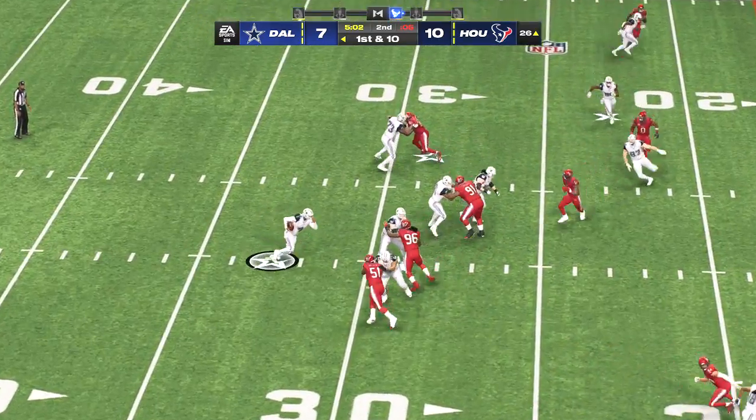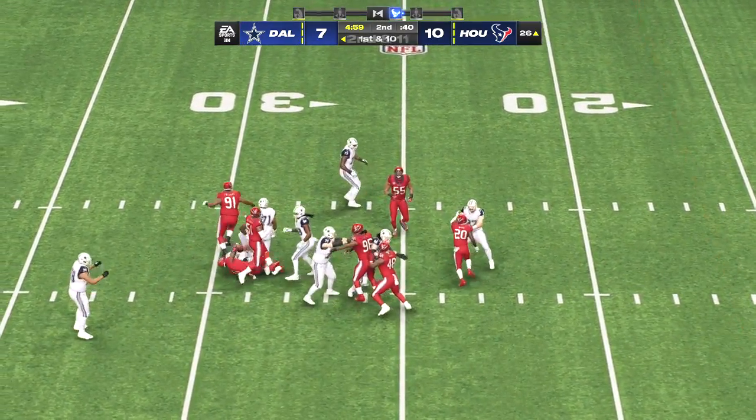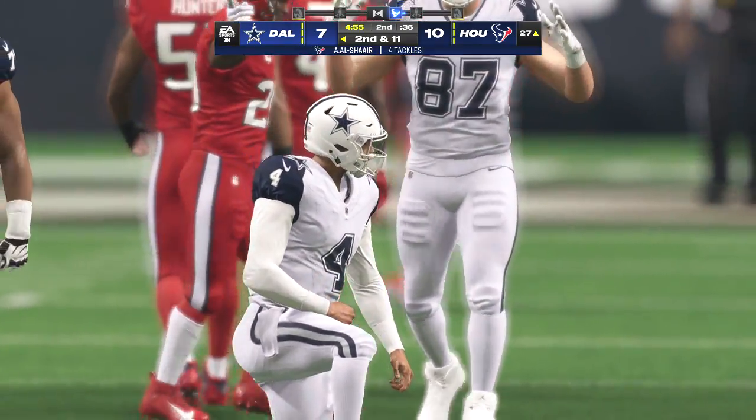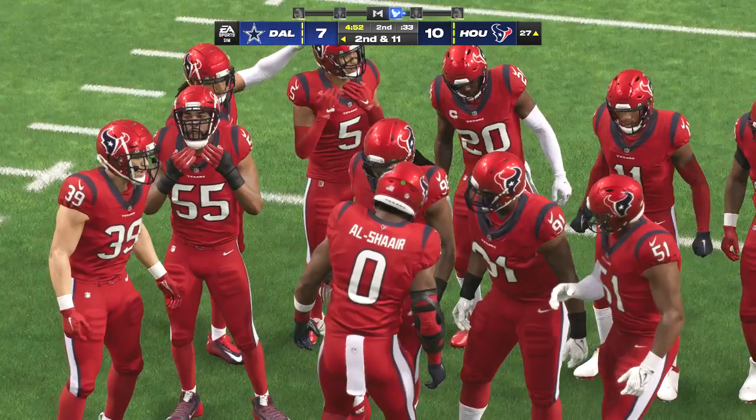Now this is going to be a quarterback draw. And they take him down, losing yardage back at the 27. Officially, it's a 1-yard loss. That's going to bring up 2nd and 11.